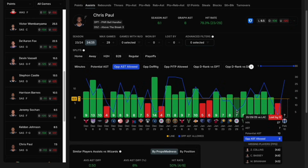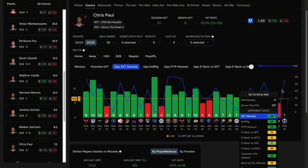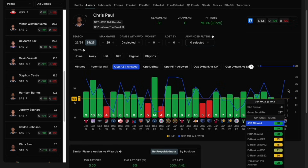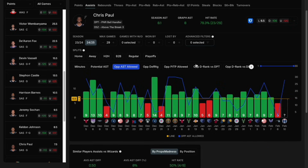Even the Clippers, another tough matchup, you can see he covered this line. They're ranked 6th in opponent assists allowed, and he still was able to get 7, just barely going over this line. So with this matchup tonight, with Wemby having the opportunity to score so many points like he did last time, and him having a great matchup, I'm definitely taking this for the first prop.